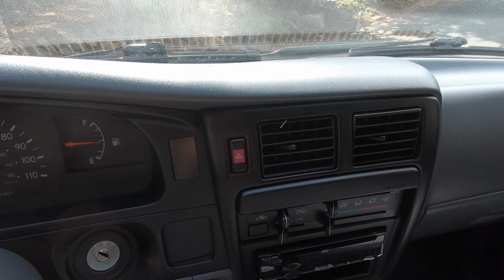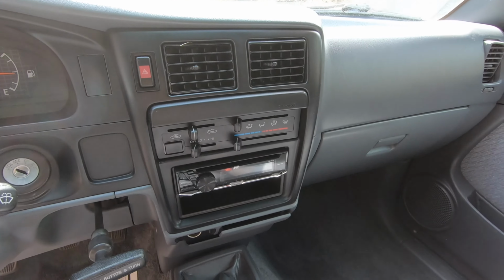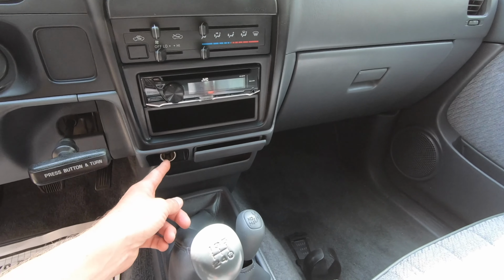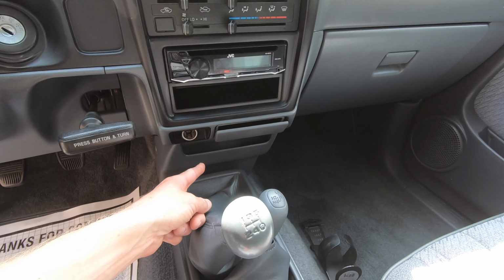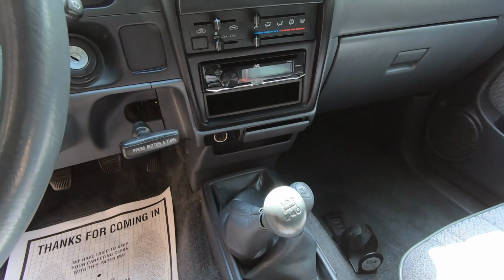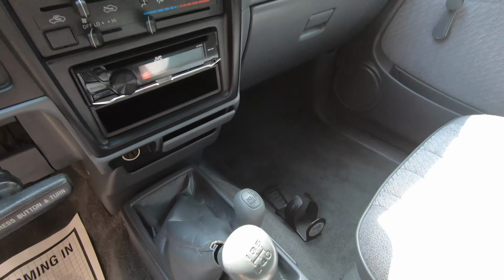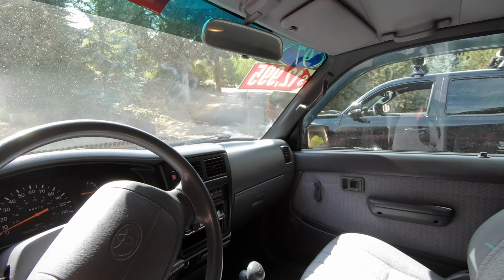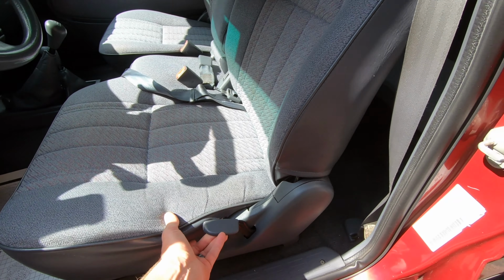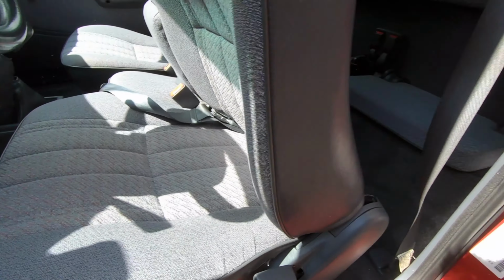Center dash, we've got a button for the hazard lights, a couple of vents, climate control below with heat and air, not air conditioning. Got an aftermarket audio system, cigarette lighter, ashtray, a little bit of storage space down below. Also got our emergency brake, gear lever, and then another lever for the 4-wheel drive system. Up above, we've got a manual dimming rear view mirror. And then to access the rear seat, got a lever here. Seat back goes forward, and another lever down here to slide the seats.